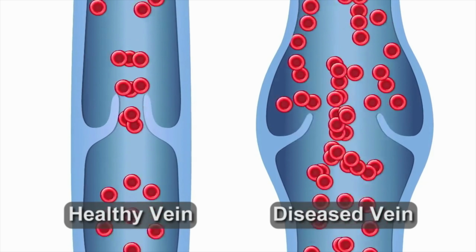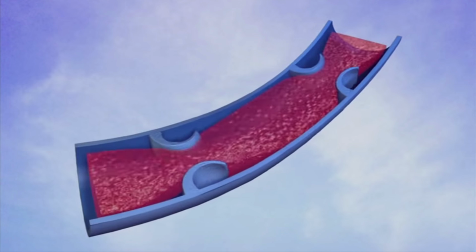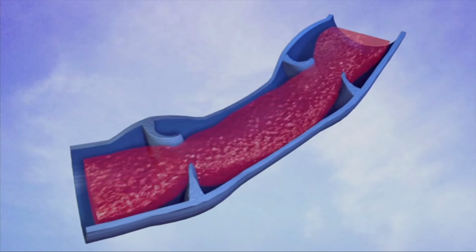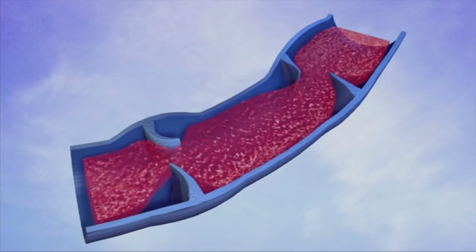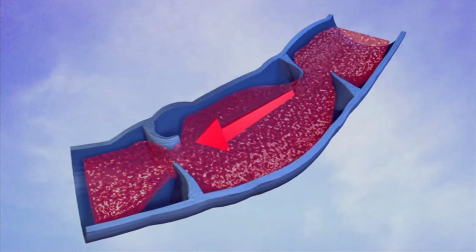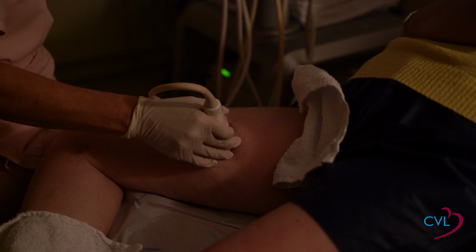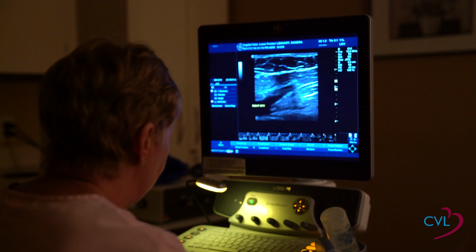When veins stop working properly, the blood starts flowing down towards the feet because the one-way valves inside the veins have failed, and now blood can be pulled down by gravity. This eventually causes the veins to become enlarged under the pressure of gravity, and this is where all the problems begin. So in order to figure out what's going on in your leg, we use ultrasound to get a roadmap of the circulation.